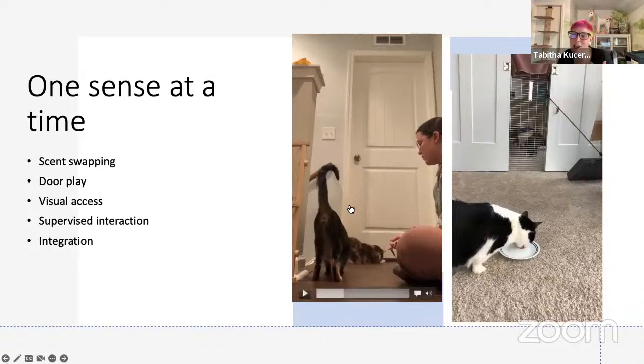Because I see a lot of people try that step and they were actually flooding the cats. They were exposing them to what they were afraid of full force. They were showing signs of conflict, but they were missed. And now the cat has negative feelings about the other cat. So it's really important to start at a place where both of them are showing minimal to no signs and then go up. Then we would go to supervised interaction, which is very similar to the dog, where we're observing.